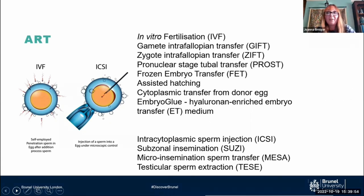Some cytoplasm from another egg, a donor egg, can be injected into the recipient's egg, and that can sometimes help make the egg more receptive to being fertilized. And now we have what's called embryo glue. This is the substance you get around a very early embryo, hyaluronan, which can be placed around the embryo before it is implanted into the womb, and it allows the embryo to stick, because there are quite a few problems sometimes with implantation. The fertilization is fine, but once that very early embryo, the blastula, gets to the womb, it struggles to implant into the lining of the womb.